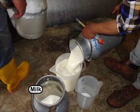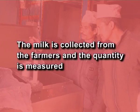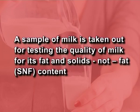The society is formed at village level where the farmers can give the milk to the society. The milk is collected from the farmers and the quantity is measured. A sample of milk is taken out for testing the quality of milk for its fat and solids not fat, that is SNF content. The payment is made to the farmer based on the fat and SNF content of the milk that he or she has given to the society. The milk is collected twice a day, that is in the morning and in the evening.